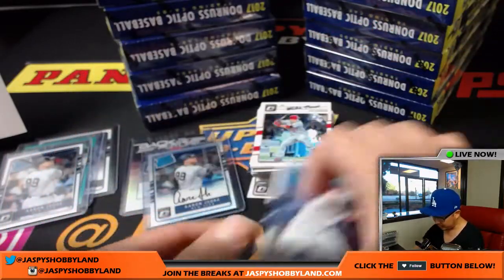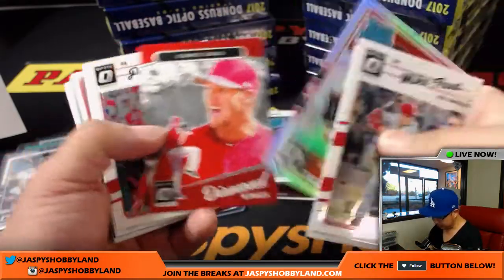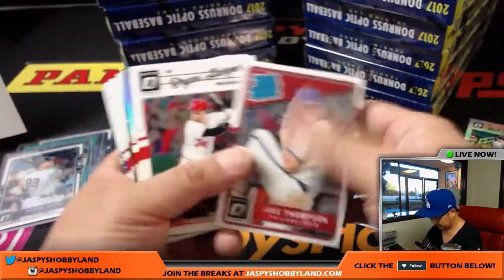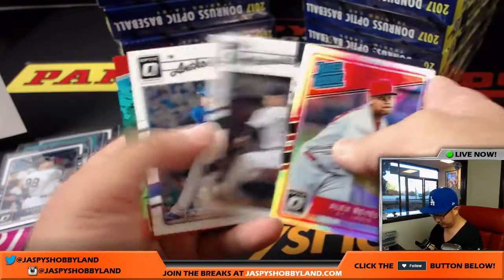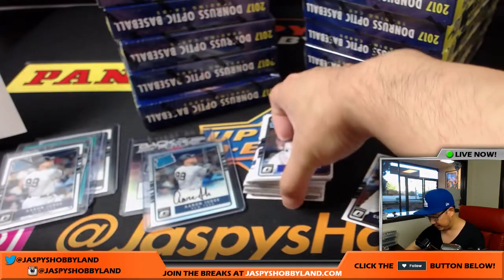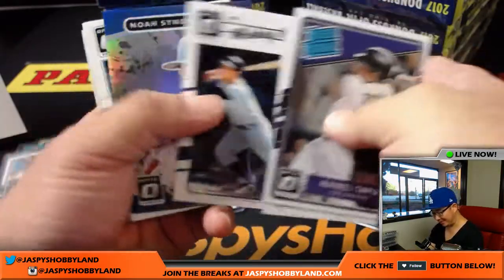Cody Bellinger, rated rookie. Braden Shipley, refractor. Nick Markakis for the Braves. Jared, 19 out of 299. Nice Goldie. 58 out of 299. Paul Goldschmidt to Michael Simmons and the Diamondbacks. There you go, Zig. I love you too.